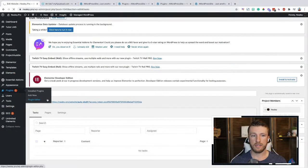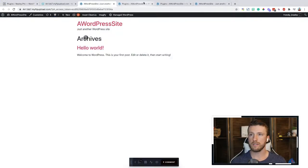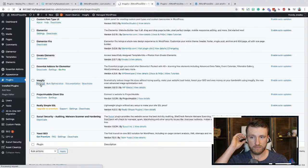All right, and then next up we have, oh, wrong site. All right, Imagify. Optimization is everything with a website. Imagify is my image compression tool, plugin, if you will. So let's check out the settings.